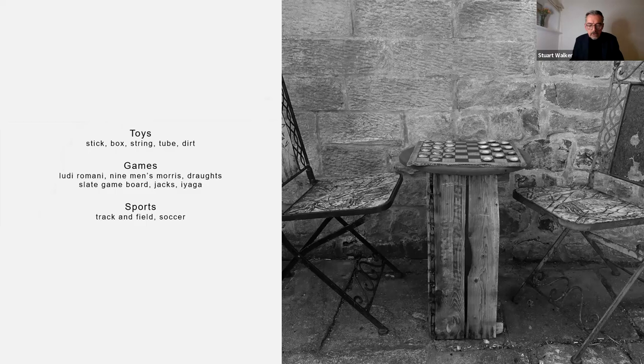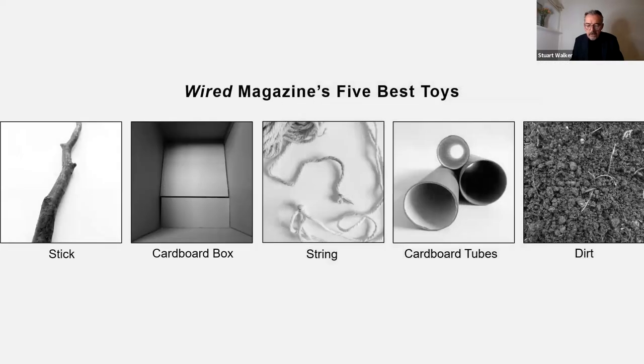All the toys on the list are very basic things. None have any specific use, but all of them allow a child's imagination to flourish. They include a stick, an old cardboard box, a piece of string, a cardboard tube, and perhaps best of all, dirt.